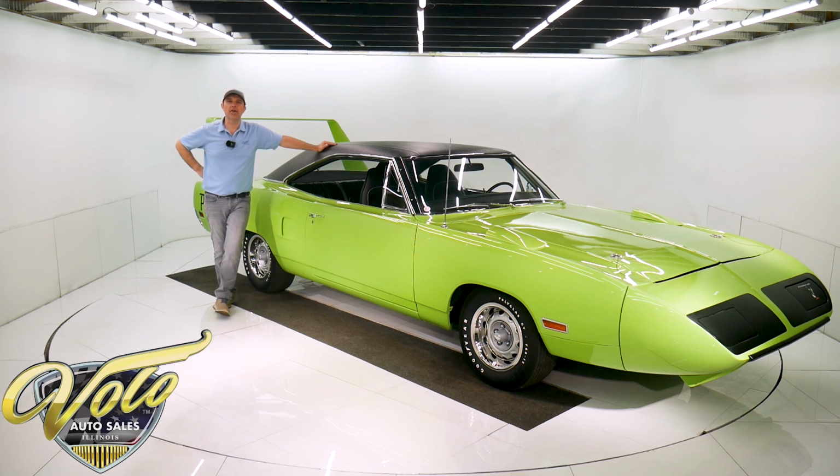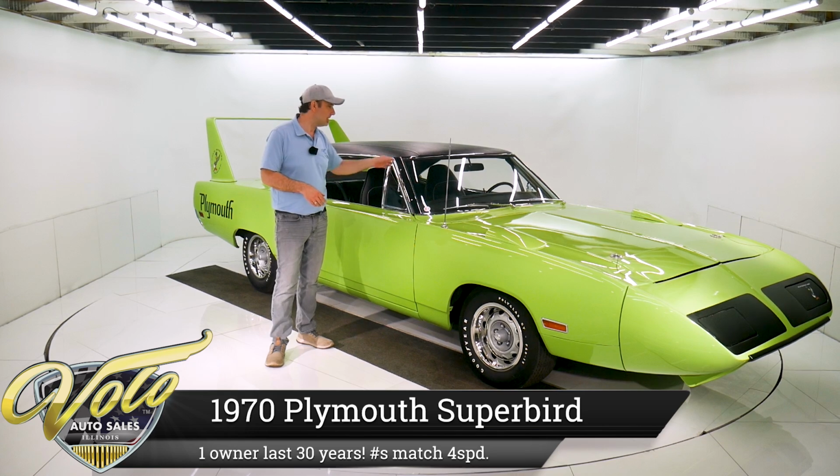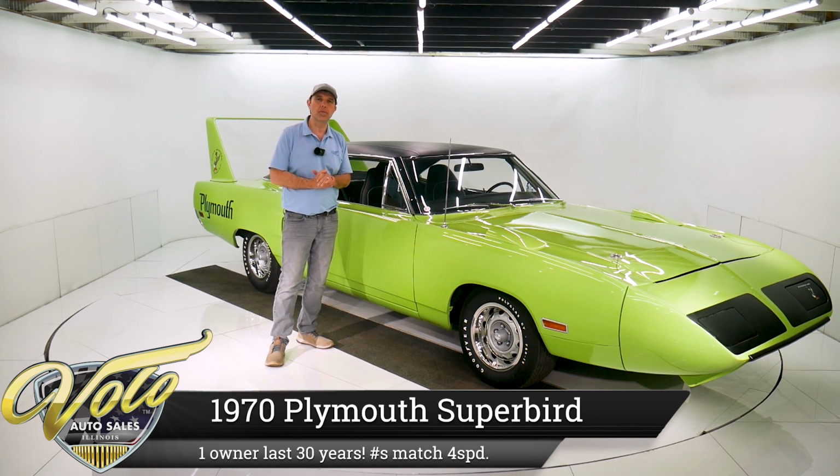It's a Superbird, 1970, 440 with a pistol grip, real genuine Superbird.